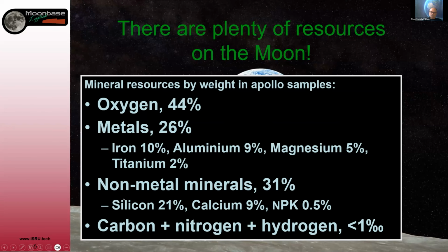Plenty of resources on the moon. I think this was the one that came up first. It's been mentioned a lot during yesterday. I'm sure there are several who will talk about it today, so I will be very quick on that. Plenty of oxygen, interestingly enough. There's no air, but there's plenty of oxygen. Most of it bound to metals, and some of it to silicon and calcium as well.